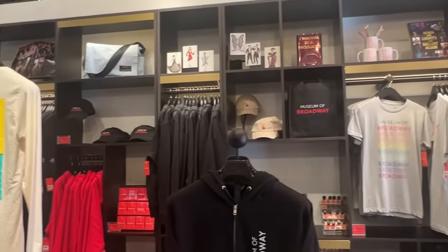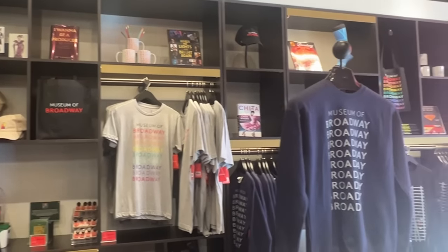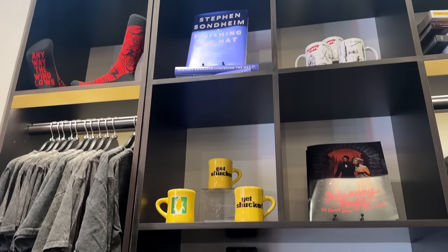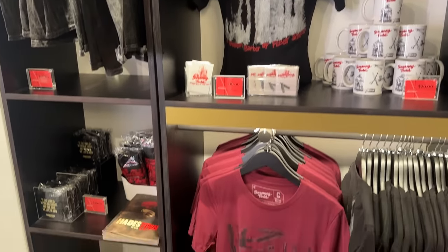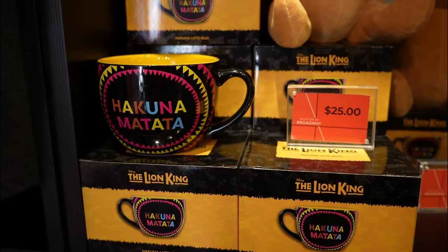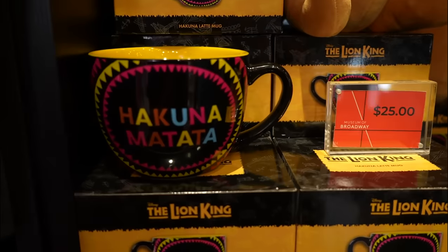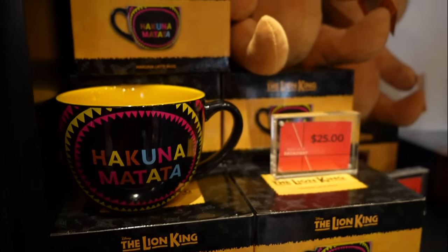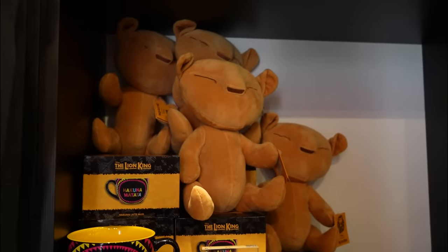And of course, we end in a gift shop that has not only gifts, souvenirs you can purchase from the actual museum, but also from shows that are currently on Broadway: Harry Potter, Hamilton, MJ, Wicked, et cetera, et cetera, et cetera. This is the second time today I found a coffee mug that's an appropriate size. But I'm holding out for the next trip when I can buy that baby Simba in the coffee mug.